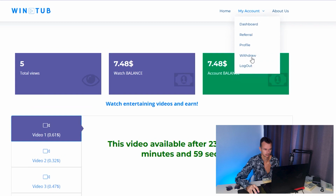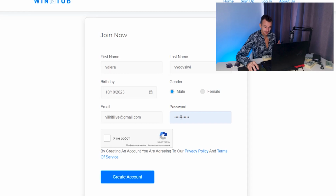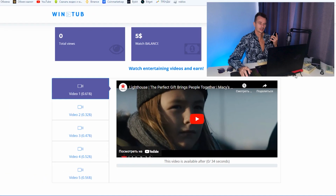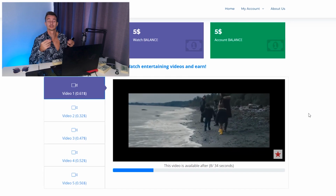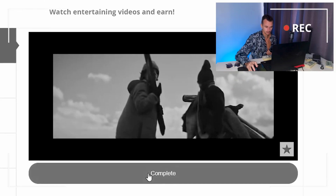So there's nothing special, you just log out. After that you click sign up and just write another email. After that you're not a robot and create account. And as you can see I have a new account and I can start watching the videos again. So after 2 minutes I also earned $7.5 on this account. From 2 accounts it's already $15. Oh guys, it's completed. So I click complete.